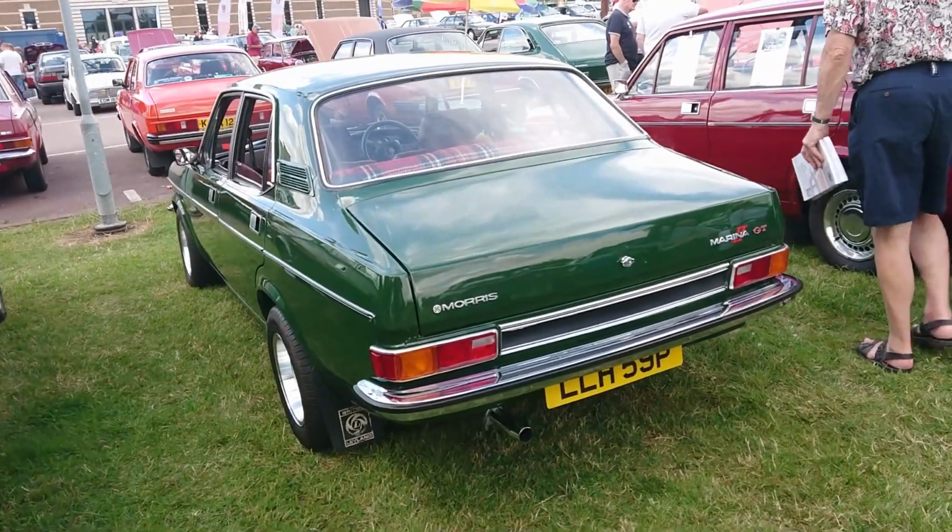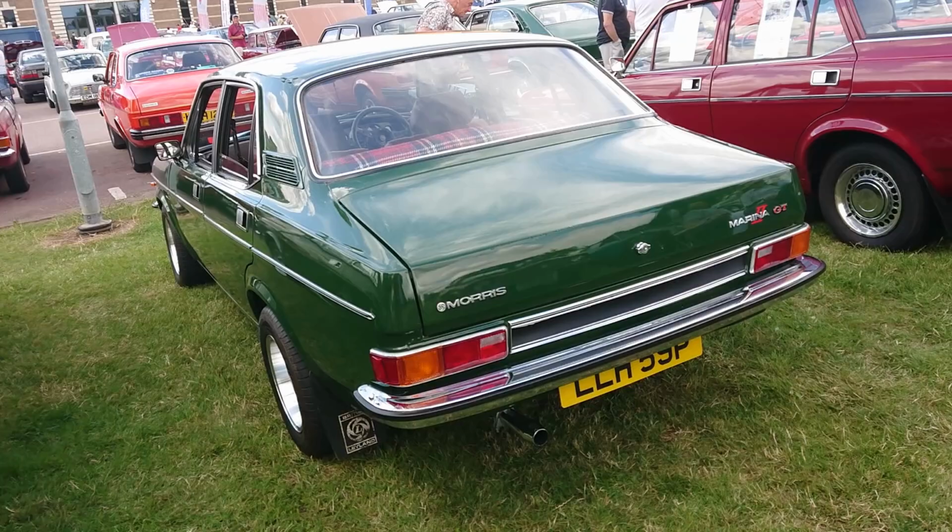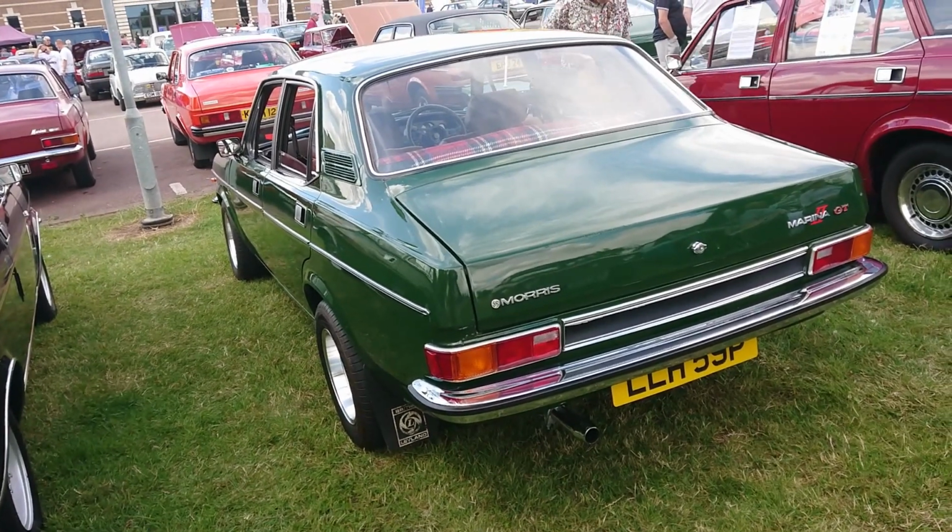So we had a conversation on the plates just then. The gentleman's car is over there somewhere, so we'll get to it. We'll have a look at the books.